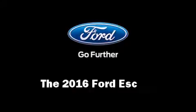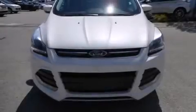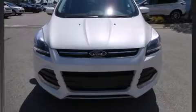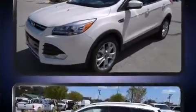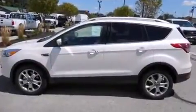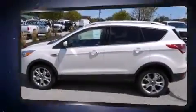The 2016 Ford Escape. It features an automatic transmission, four-wheel drive, and a 2-liter four-cylinder engine. A turbocharger is also included as an economical means of increasing performance.